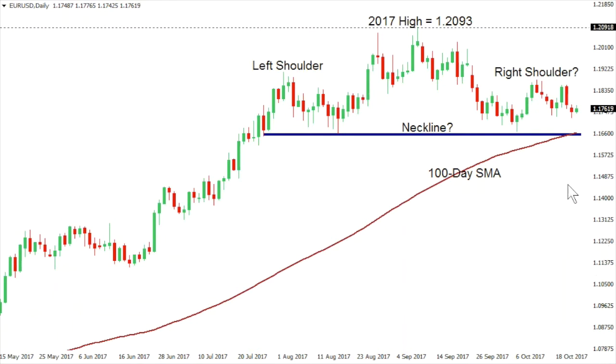The interesting thing here is whichever way we break could mean the difference of a breakdown to 112 or a bullish continuation up to 125. So we're at a pretty critical inflection point. 116.60 is the level to watch below.